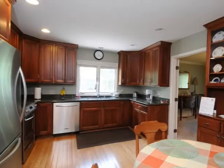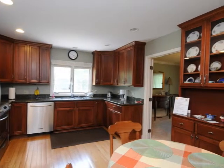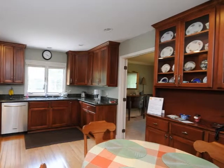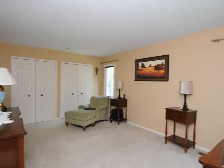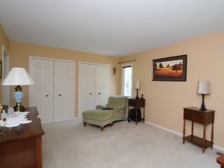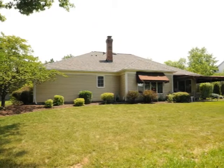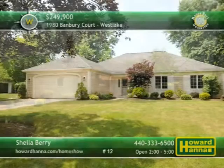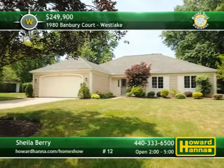The updated kitchen features custom Amish cabinetry, made from solid maple-stained cherry, granite countertops, a built-in hutch, and high-end stainless appliances. Residents will also enjoy the use of the Regency Club's pool, exercise room, party room, and tennis courts. Professional landscaping surrounds the patio, and a 2-car attached garage provides plenty of parking. Sheila Berry would be pleased to give you a personal tour this afternoon between 2 and 5.